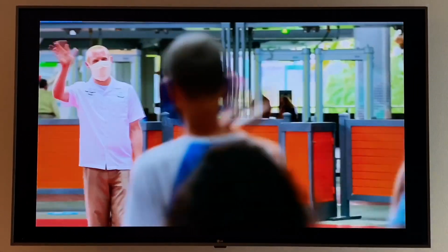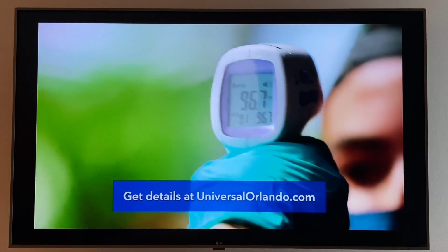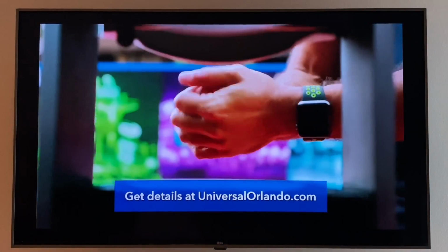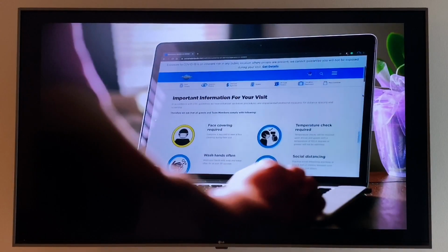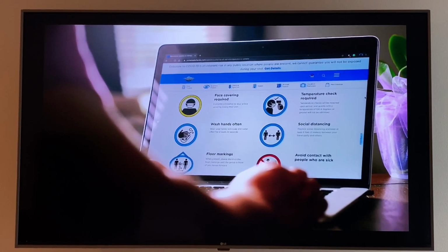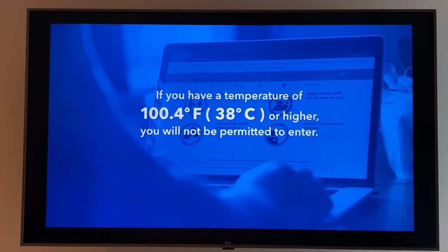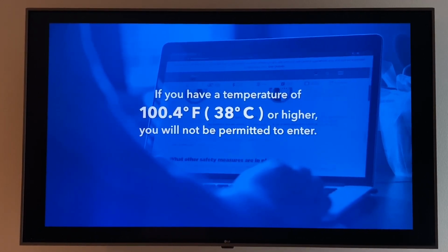You and us together. We've always been about safety first, and that's never been more true than now. So for the health and safety of our guests and our team members, we've set up some straightforward safety protocols. The first part starts with you, before you even get to the parks or CityWalk. If you have a temperature of 100.4 degrees Fahrenheit, that's 38 degrees Celsius or higher, you will not be permitted to enter. So we're gonna need you to stay home until you feel better.